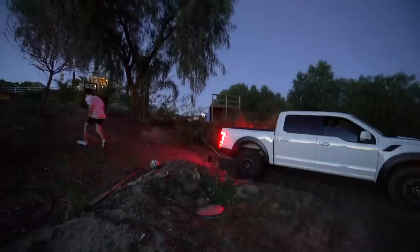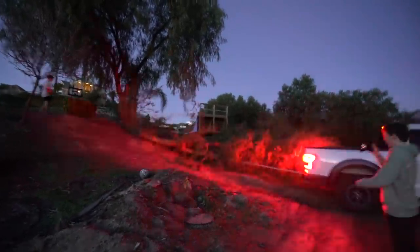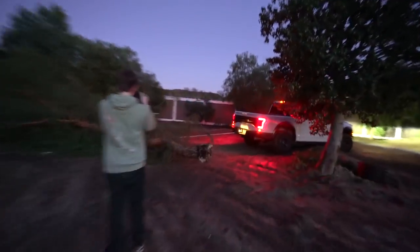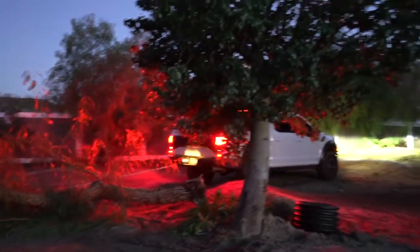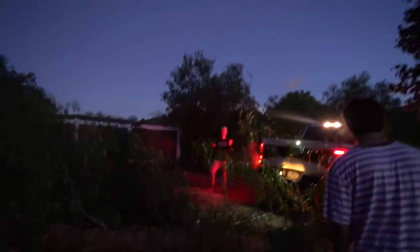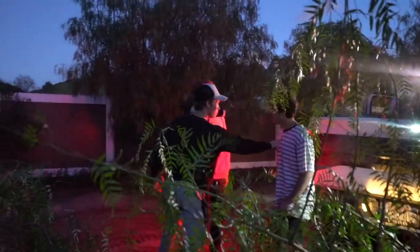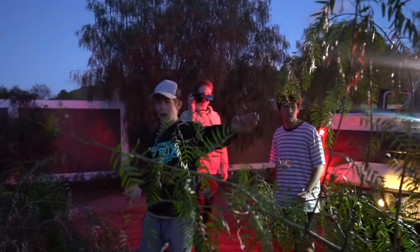Oh, it's still rooted. Wow. I'm going to miss the Raptor. Hold on. Yo, I just ate in the mud. I got out and said, hey, jump to the ground, and just ate it. Hey, I moved it though. It did it. Yeah, my plan worked. Now we have to move the truck and pull the tree that way.